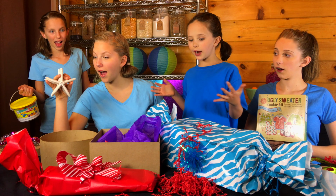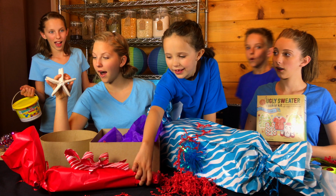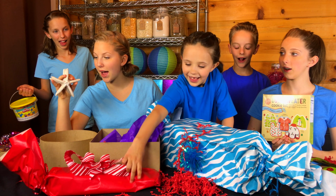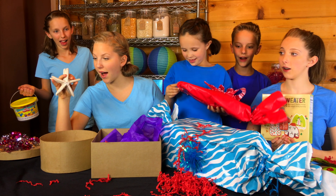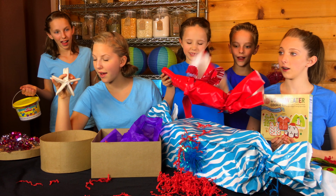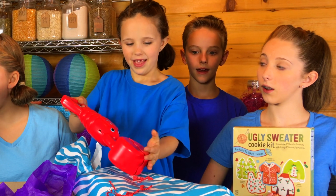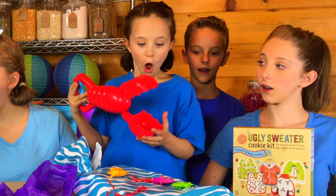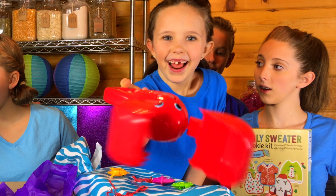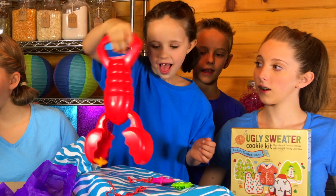Wow, this is a lot of surprises. I wonder what's in the red one. Whoa, what is all this? Freeze! They wrapped this well. This will be great for picking things up at the beach. I caught this.